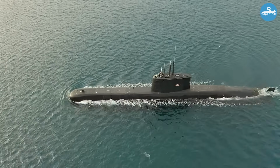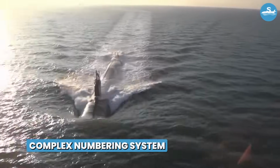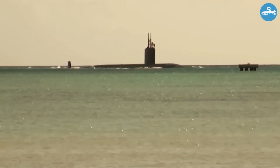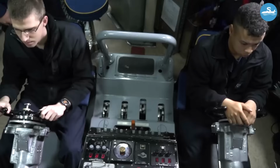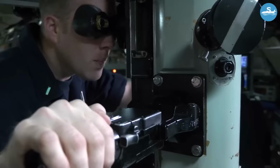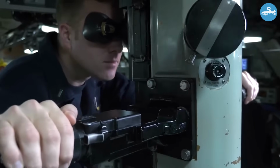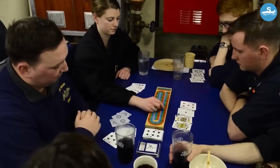The storage system itself defies logic. Rodriguez uses a complex numbering system where every item has multiple storage locations throughout the submarine. Toothpaste might be stored in 7 different compartments to prevent total loss if one area becomes inaccessible. Popular items get distributed throughout the submarine so customers can find them even when certain sections are closed off for maintenance or security reasons. But here's the truly crazy part.